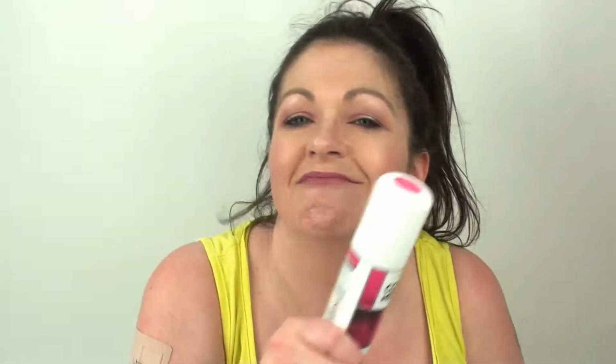So yeah, I think this was £6 or £6.95. It is quite expensive, but it's not as expensive as getting your hair done, and you can make it last as long as you want by doing it when you want. So yeah, that's awesome. Skin, I have two things for skin.